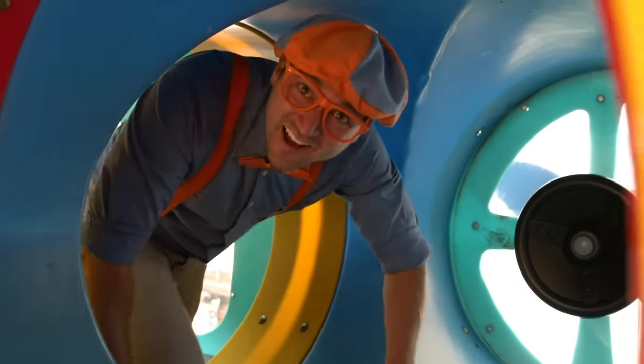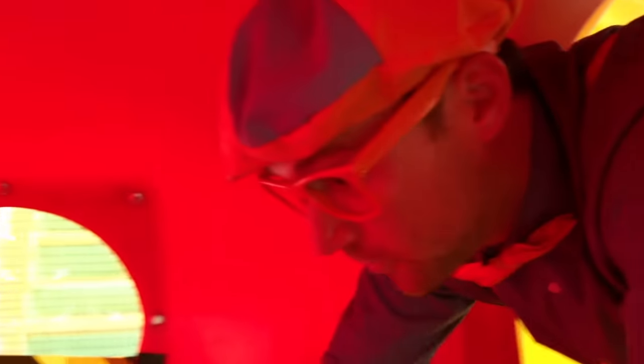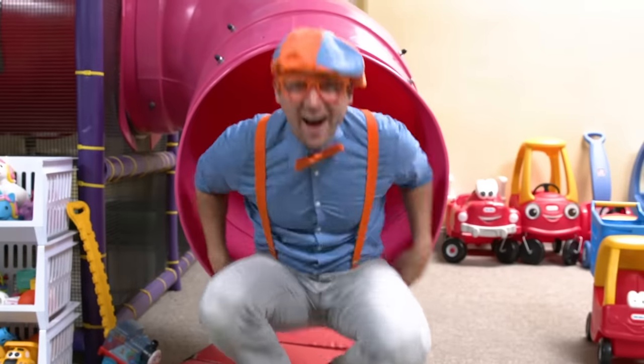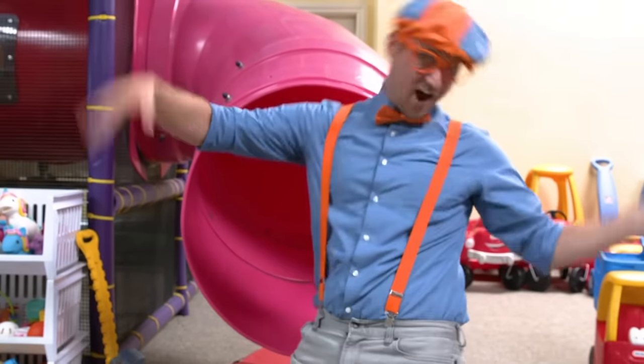Whoa! It's so colorful in here. Wow! Oh, I love crawling through these tunnels. Ooh, okay. Oh, a slide. I'm excited. Okay, are you ready? 3, 2, 1! Whoa! Hello! Woo, the slide was so much fun!